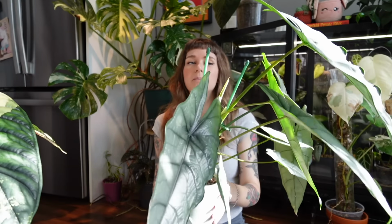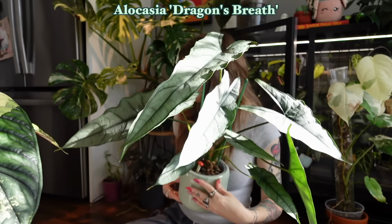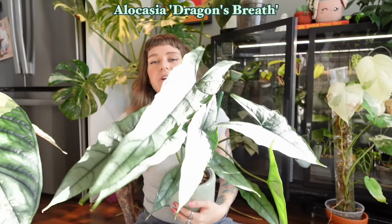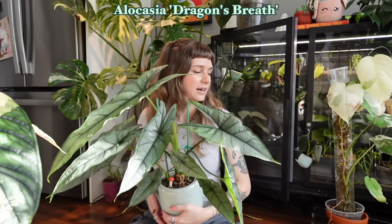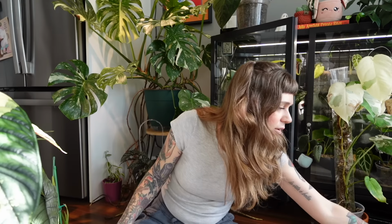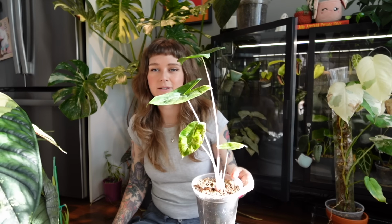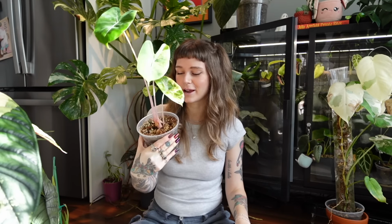Okay, I had to grab my alocasia dragon's breath. Go for a dragon alocasia, folks, okay? Oh my gosh, now the sun. Wait, is this one called pink dragon? Why do all these alocasia have dragon names and I've never noticed that before? This is pink dragon, right? I'm not just making that up.